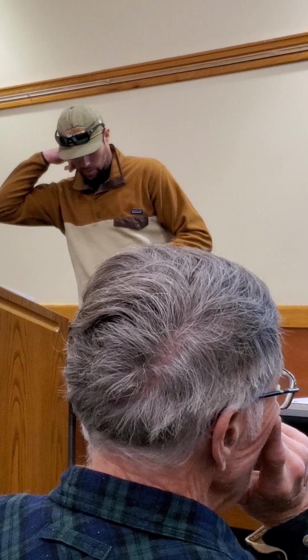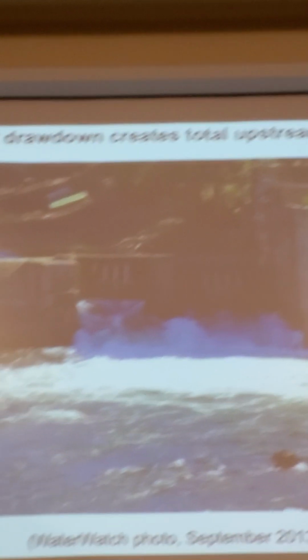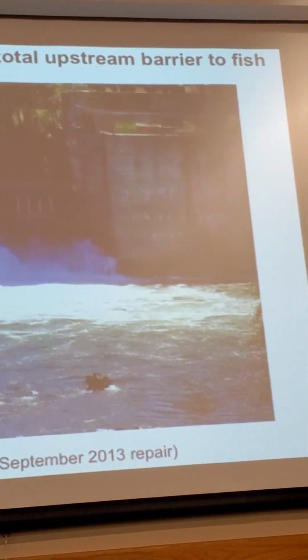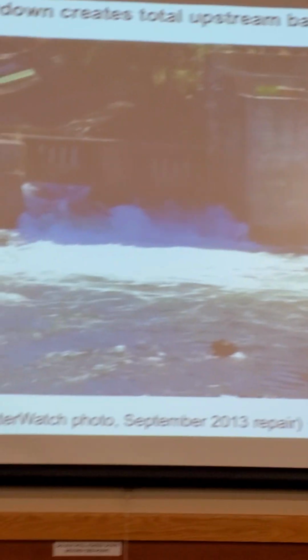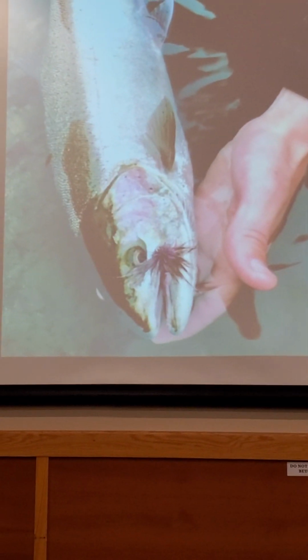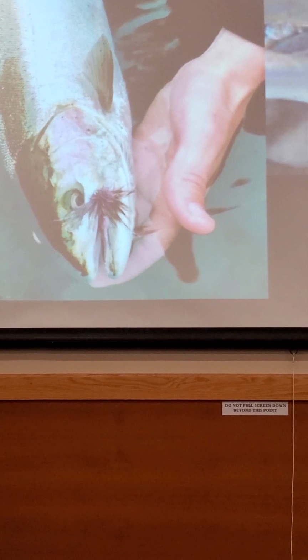So I put this in. This is how they're going to release the water through the roller gates. They're going to divert water around, work on the face and the back of the dam. Peak summer steelhead migration, that's summer steelhead and a lamprey.